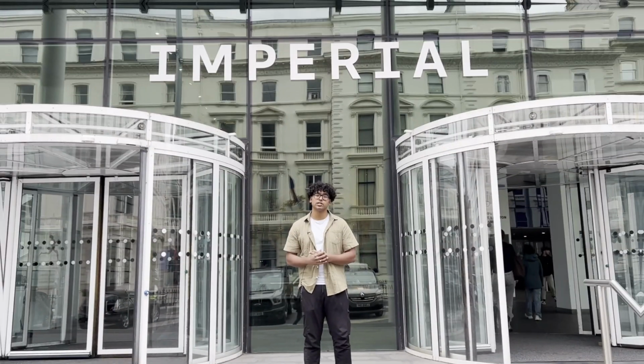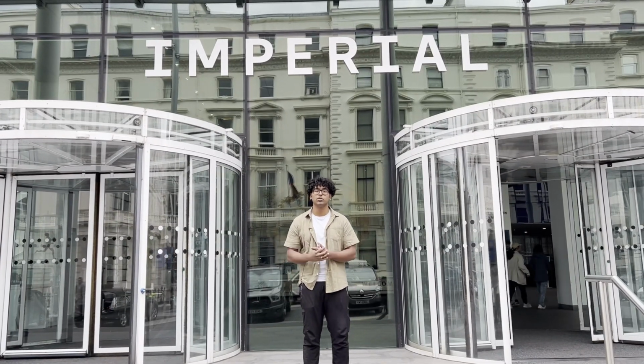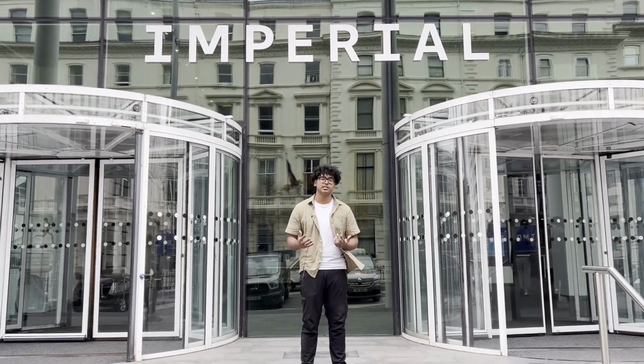So first of all, for this tour, we're going to start with the perimeter, go around the outside, and then I'm going to show you some of the insides of the buildings. With that being said, let's get started.